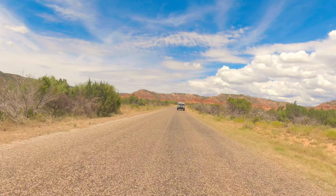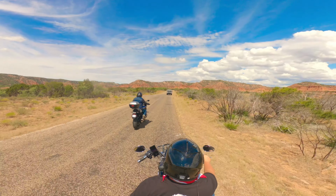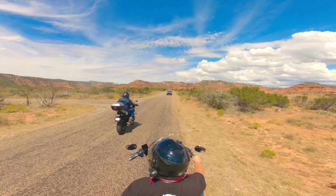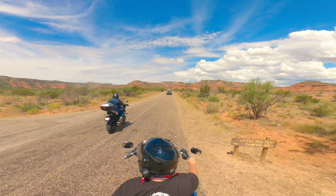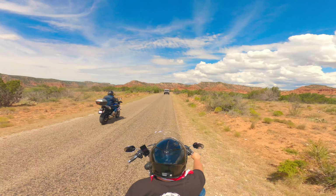So we're riding through the area where they filmed Red Dead Redemption, the video game. Or so it feels like. That's the little red camp area down there. That's a good game.